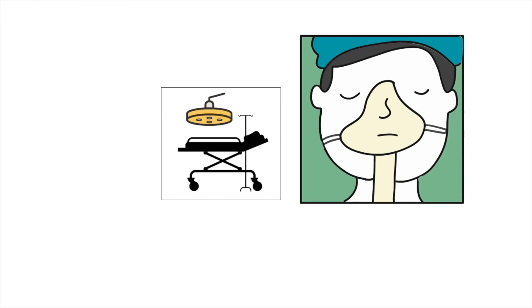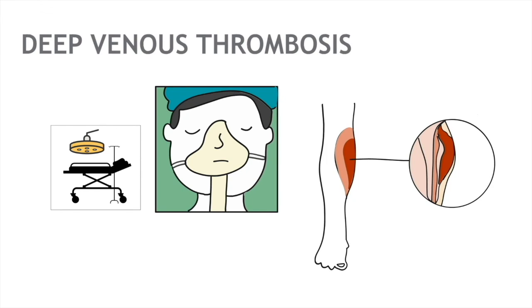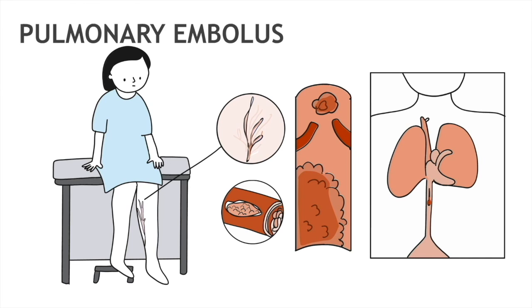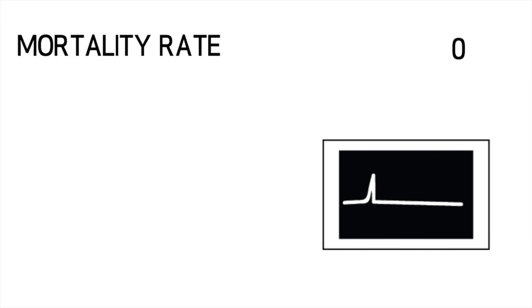Brain surgery and all anesthesia raises your risk of developing blood clots in your legs, also known as deep venous thrombosis. If this clot breaks off, it can go to your lungs, causing a pulmonary embolus. Clots in the lungs can be catastrophic, and in 1 to 2% of the cases, death can occur, albeit rare. The risk of death with this procedure is about 0.1% at large centers commonly treating this condition.